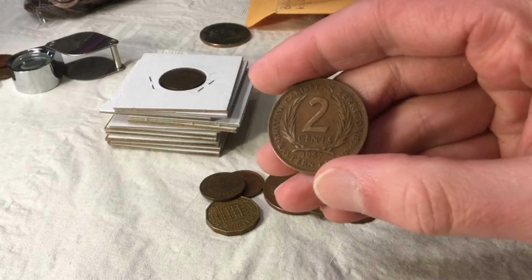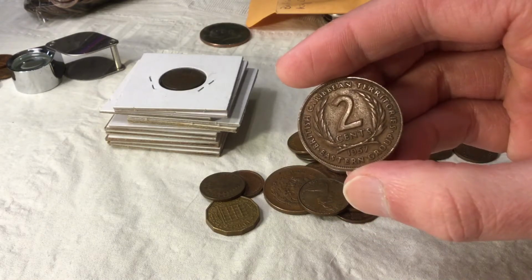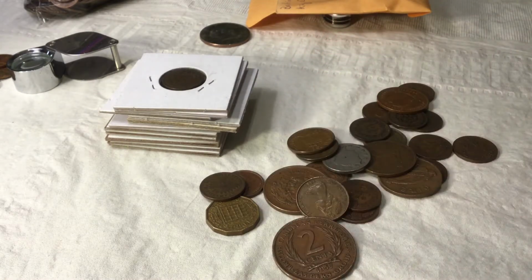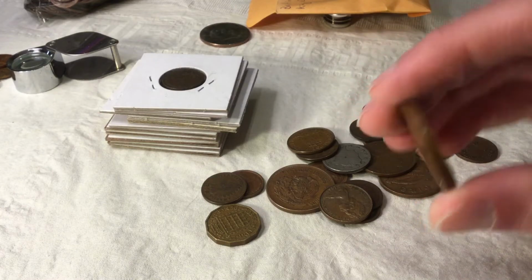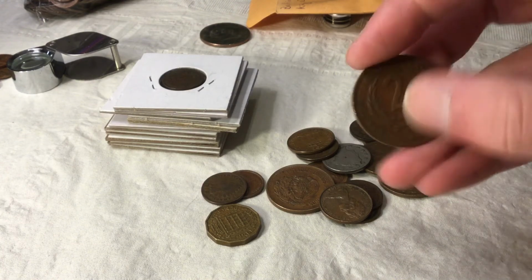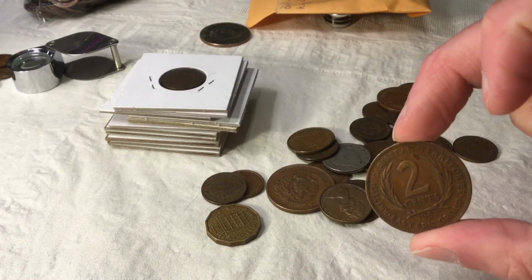Alright, so let's take a look at this. Pretty interesting copper coin. 2 cents, Eastern Caribbean. Now I think that's the same size as a British penny. Let me just check here. I've got one for comparison's sake. Yeah, I think they're about the same size. They should be. Alright, that's interesting, because that's 2 cents. There's another one, I think British East Africa, I want to get, and I think that's about the same size with a hole in the middle.